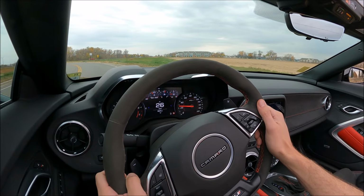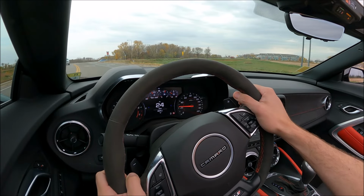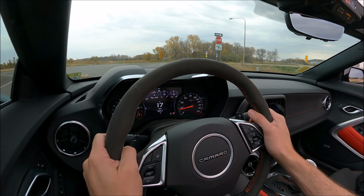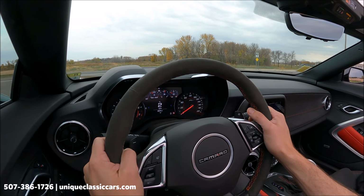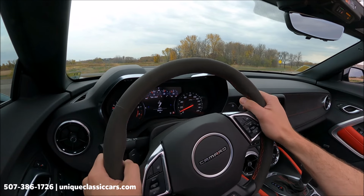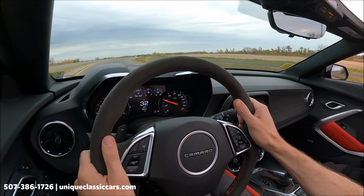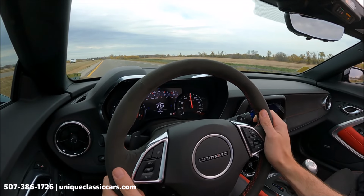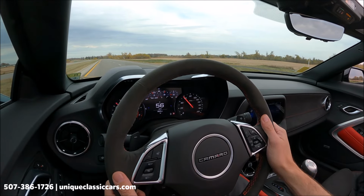Today we're driving a very fun 2024 Chevrolet Camaro ZL1. We do have the top down today, and this is a convertible. Heads-up display showing me the tachometer, the speedometer, and the G's. I'm just gonna let you listen for a little bit while I accelerate here. So easy to get up there in speed, so fun.